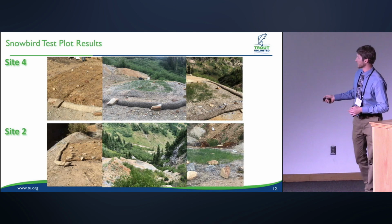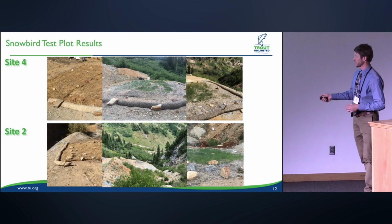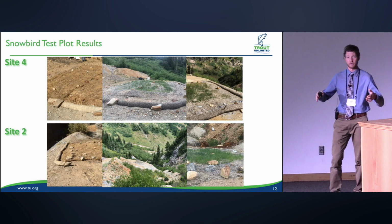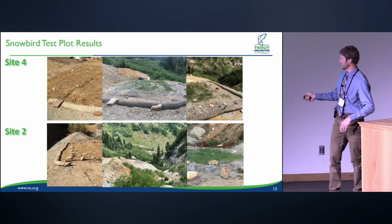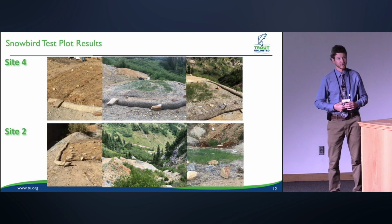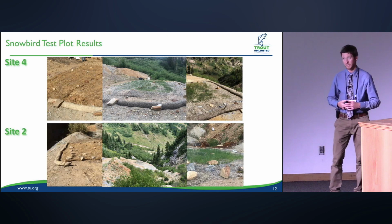And then I really like these photos. It just kind of puts it in perspective that whenever you look down a heavily degraded area from historic mining and you can see vegetation growing on a mine waste pile, it kind of looks out of place, but it gives you the hope that you can do that along the whole drainage if conditions can persist that way.